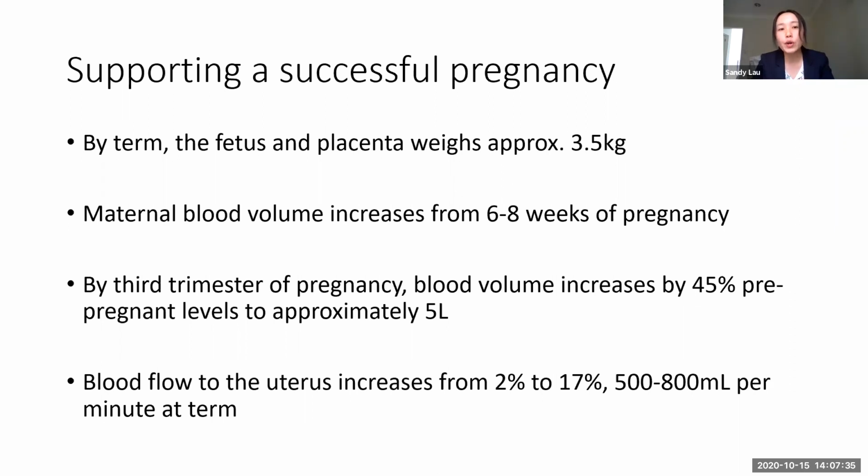What changes during pregnancy and how do you support a successful pregnancy? Well, by term, by conservative estimates, a fetus and its placenta weigh about 3.5 kilos. So the baby's about 3 kilos, and you get a placenta that's about 0.5 kilo. That's actually a substantial amount of tissue. If you take one of our largest organs in the body for comparison, our liver only weighs about 1.5 kilos in a 70 kilo male. So it is a substantial addition of tissue.